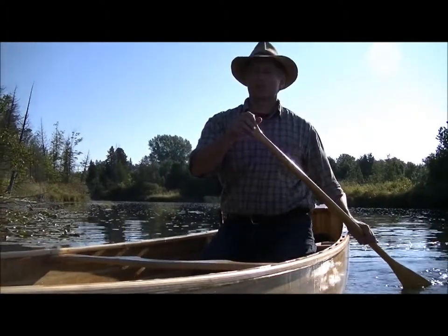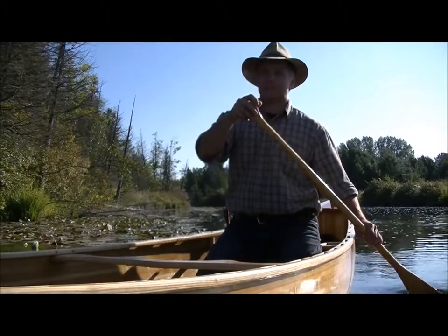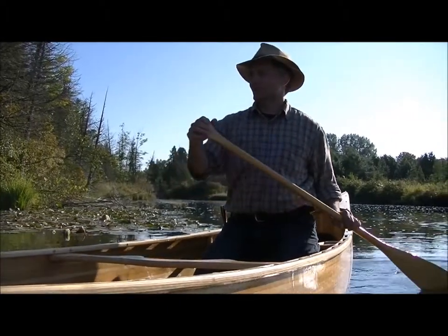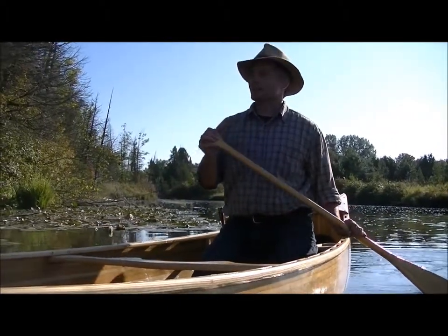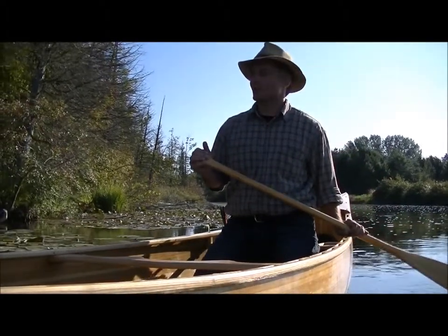Spotted a turtle warming itself this morning on a log. It's nice to see, even though we think that they're quite common. 6 out of the 8 turtle species in Ontario are listed as threatened.